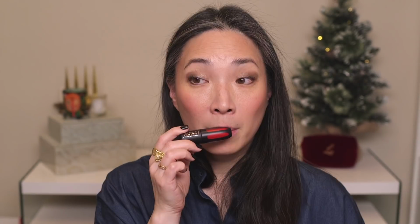So that's the shine. Am I in the mood for red tonight? Is this supposed to be long lasting? Bold matte color, kiss proof, comfortable wear. This may be what I wear tonight then. All right, so let me just swatch this one first. We'll take it off and then we'll end with this one.